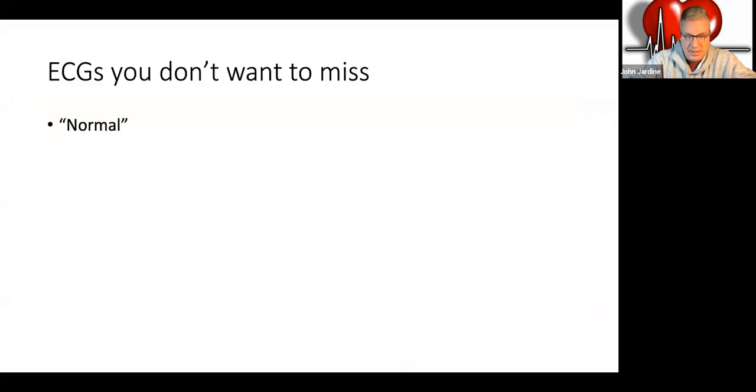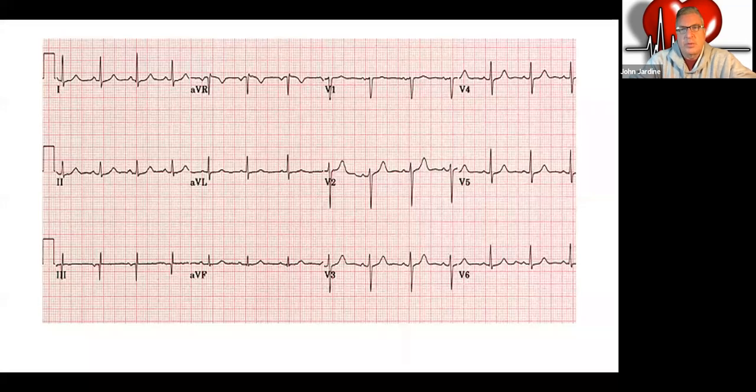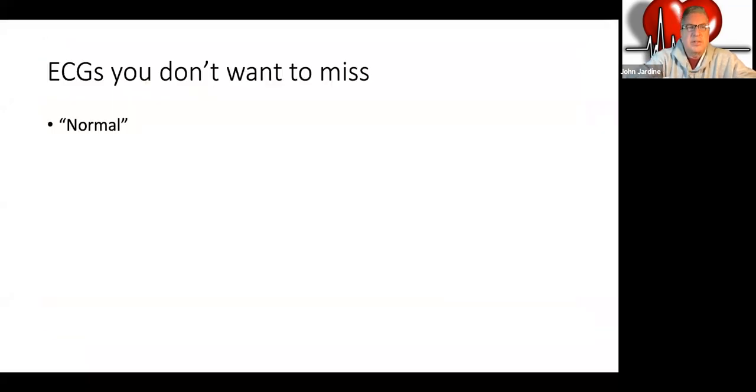And this is a normal EKG. All right, so let's go back and just take a look. This is a normal EKG, and again, I'm not going to go over all the specifics of the waves. I'm going to assume you guys know that. But you have to remember that you're going to see a lot of normals in your practice, right? You're going to see a lot of normal EKGs. Doesn't rule out that this guy's having some kind of event or acute coronary syndrome, et cetera.